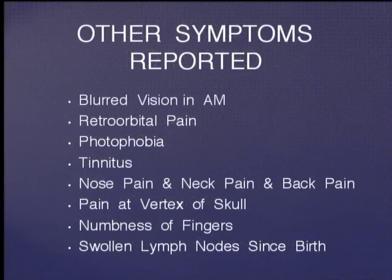Other symptoms he reports are blurred vision in the morning, retroorbital pain, which is pain behind one or more eyeballs, photophobia, which means his eyes are sensitive to light. It is very, very frequently found in closed-locked TM joint patients. He complains of tinnitus, nose pain, neck pain, and back pain, pain at the vertex of his skull, numbness of his fingers, swollen lymph nodes since birth.